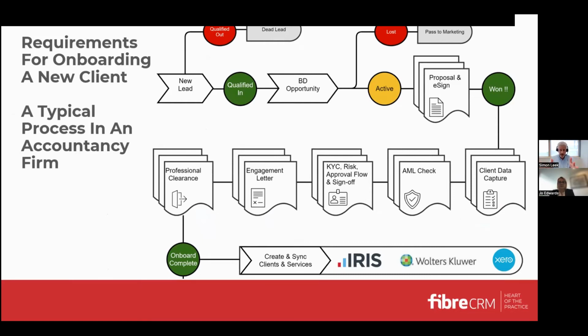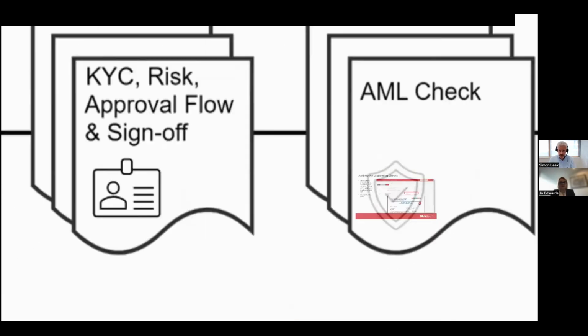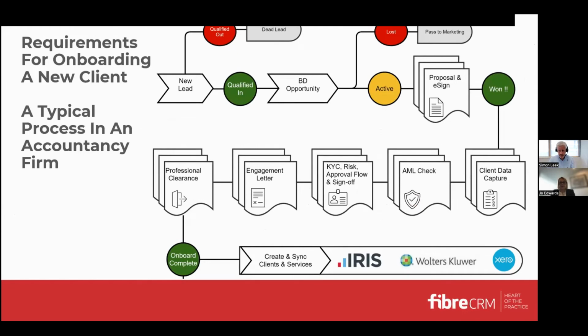I can then go into that system and do an anti-money laundering check. Now I've got the information from the client, I can click a button and go off and do a Smart Search check in this example, and it will return all the data from Smart Search in terms of PEPs or sanctions checks, whether it's a pass or a fail. And if it's a fail or a refer, it might trigger some sort of task or email to the MLRO to have a look at it and to assess it from a risk perspective. So again, in the one system, we've now done the anti-money laundering checks.